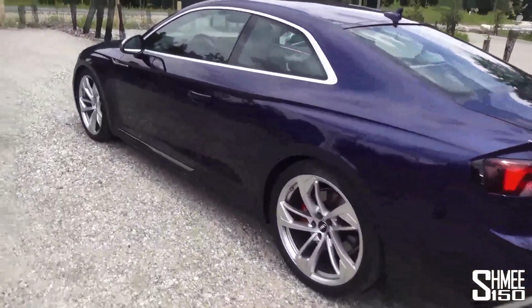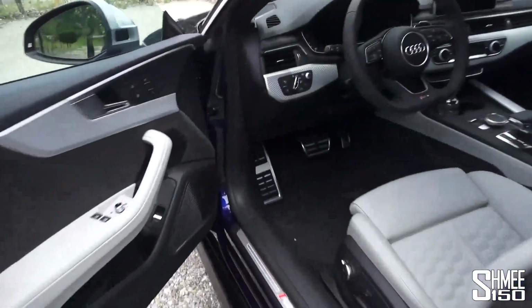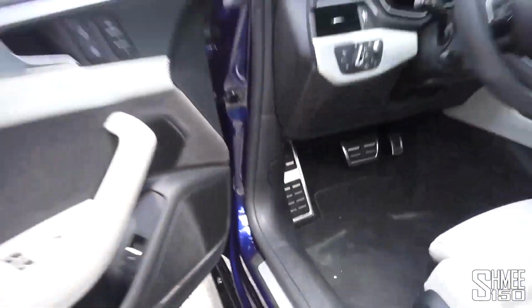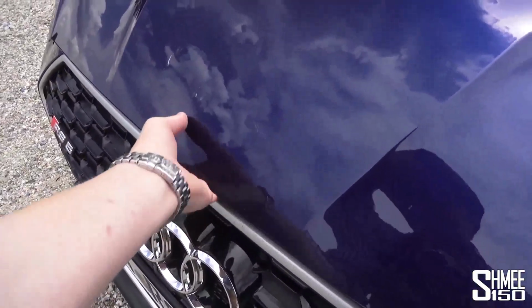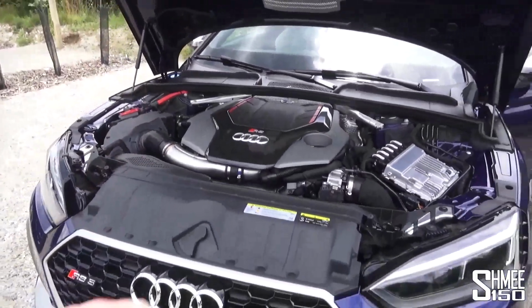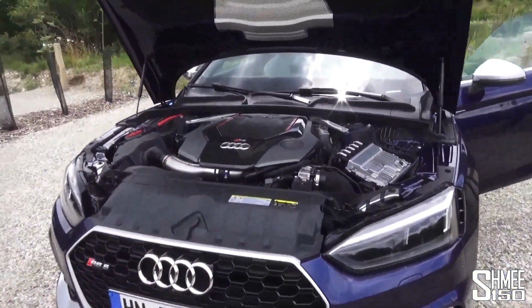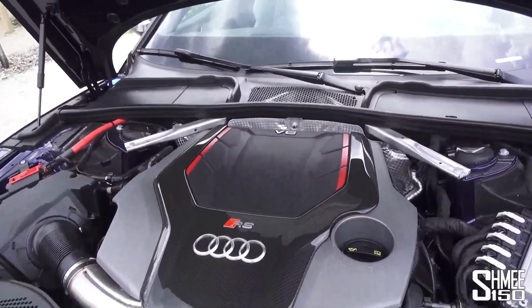Now I want to come around towards the front and show you the engine under the bonnet, so we'll just come in here quickly. We'll come back to the interior in a moment to go over that in more detail, but let's take a glance at this. It's a very heavy bonnet, even though the whole car is actually 60 kilos lighter than the previous generation. There we go, it's a nice carbon finish to the panel on the top with red highlights as well.